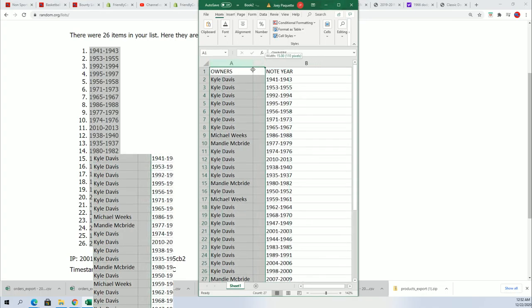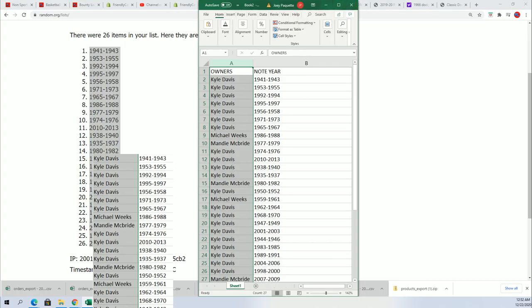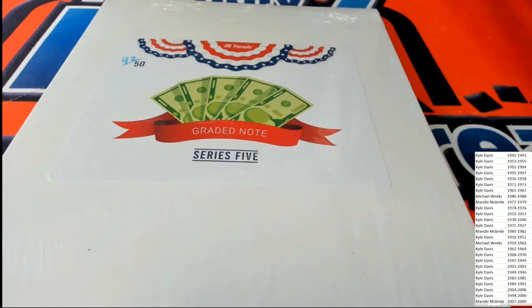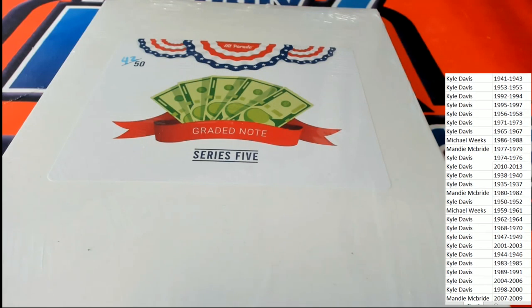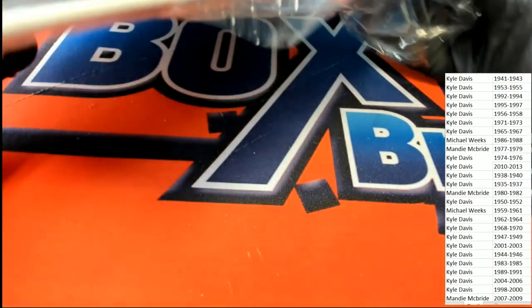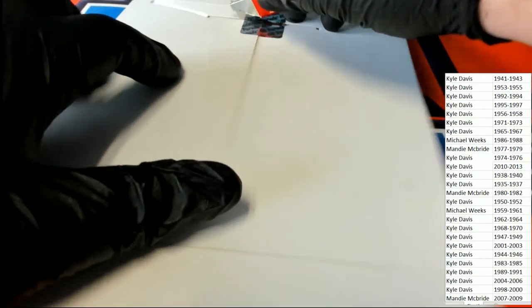What's it going to be coming out of this thing? It's going to be a graded note of some kind. It's going to be something really nice. Maybe it will be. It could very well be a $2 bill. I have one of those in my collection.